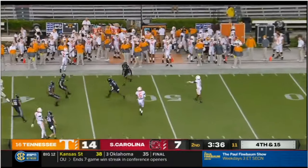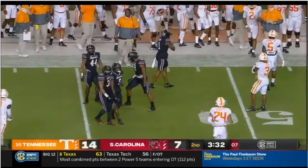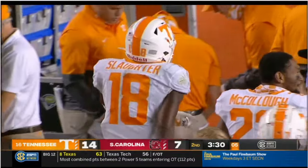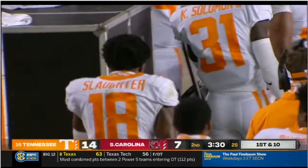Already Kai Kroger's 4th punt here in the 1st half, and this one will be down at the 44-yard line. A short punt, giving Tennessee the football in Gamecocks territory with the lead.